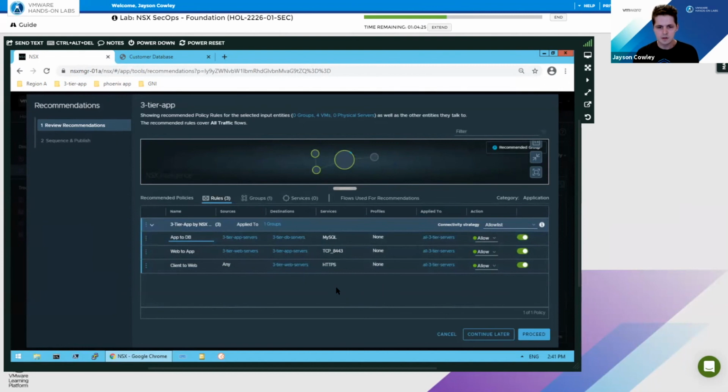Perfect. So at this point, we can review this, and then we can actually proceed to publish this to the distributed firewall outright. If this all looks good to us, we can see that we have our names, they're a little more clear than they were before. We can see that our NE to web, web to app, app to DB, all our services look correct, and we're applied to our 3-tier servers.